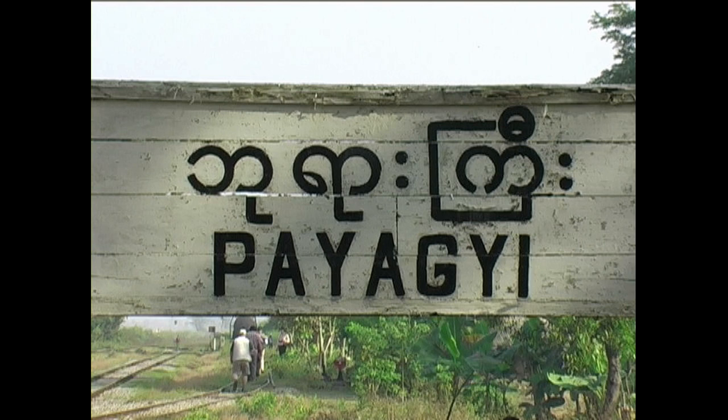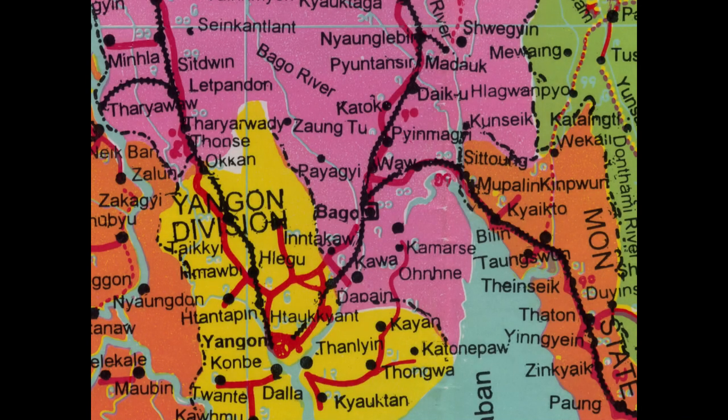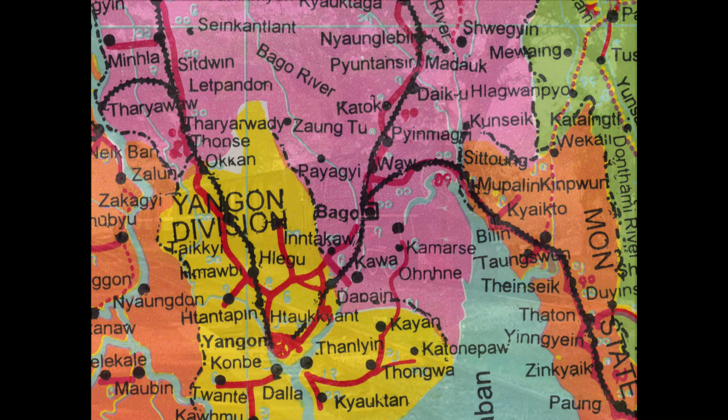So here we are at Peyagi for our first stop of the morning, just north of Bago, which you can see at the bottom of the map, and Peyagi just north of that.